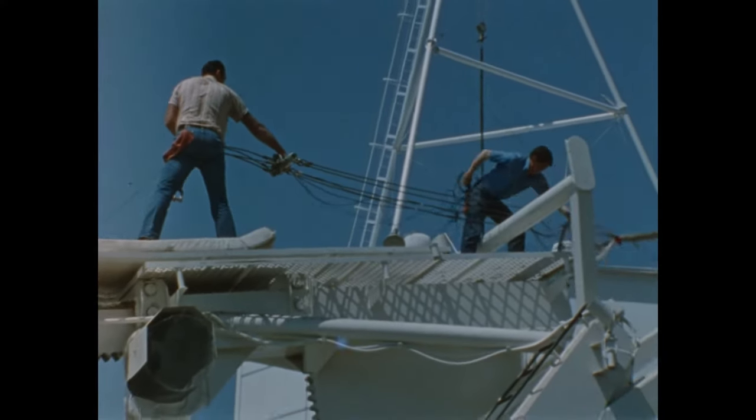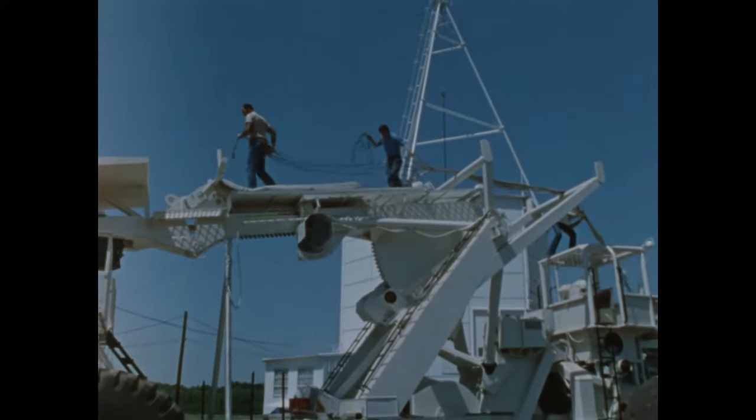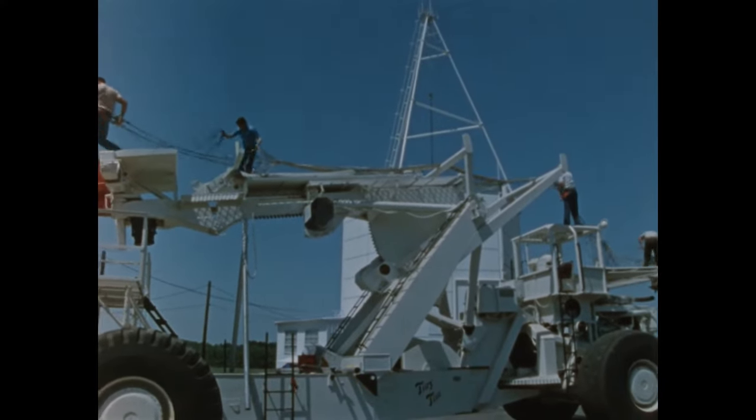Preparations for the launch are already underway. The NASA telescope will lift off from a specially designed launch vehicle weighing 52 tons. The Palestine crews have nicknamed it Tiny Tim.